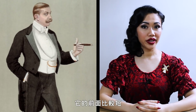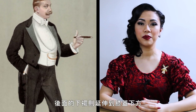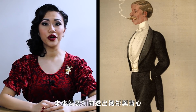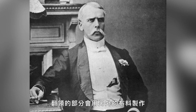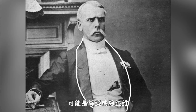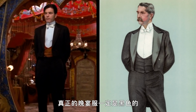It's cut rather short in the front, ending at the natural waistline, with tails that extend back to behind the knee. The dress coat is never buttoned. It's worn open to reveal the shirt and the vest. The lapel was made of a contrasting textile, either a silk satin or a silk faille. Just as Christian wears it, true evening suits were always black.